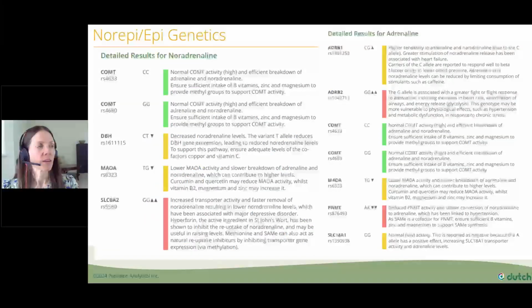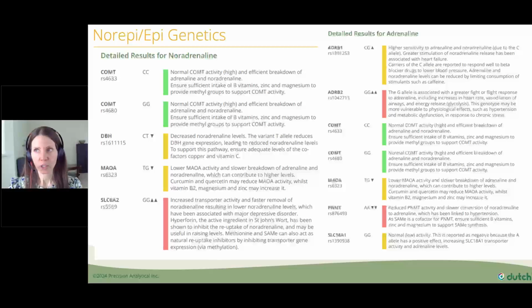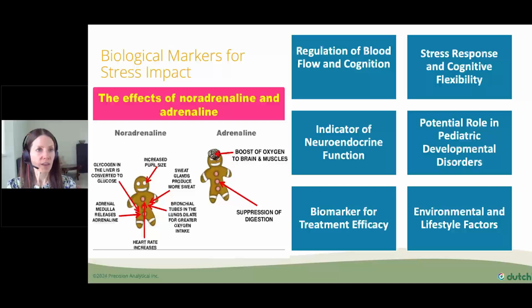Next slide. We see epinephrine and norepinephrine genetics here with a little bit more detail, remembering to look at VDR as well, which is related to vitamin D, which plays an important role in all of our neurotransmitters, especially dopamine. Next slide. So, some of the effects of adrenaline and noradrenaline are regulation of blood flow and cognition. Epinephrine and norepinephrine, from which VMA is derived, play a role in regulating cerebral blood flow.